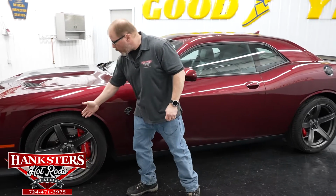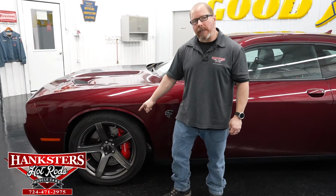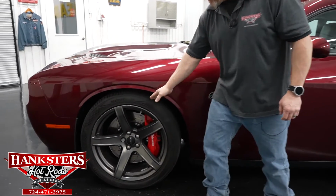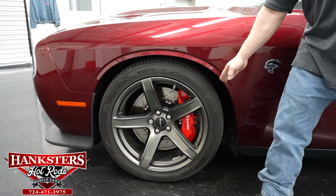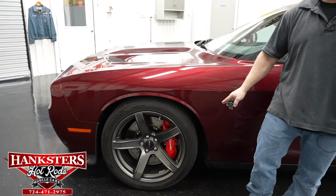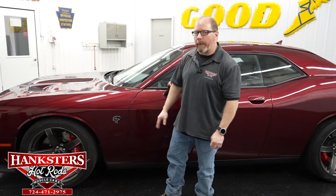The wheels here are 20 by 9.5 inch SRT forged aluminum gunmetal gray wheels in great condition. And as far as the tires go, we have a set of Kumho Majesty tires, and these are 275/40 ZR20s on all four corners, and the tread's in excellent condition on this car.